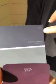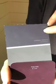So I have painted the doors this pretty color, which I love, purple. I know that's crazy, but this beautiful color right here, my doors are going to be that color.